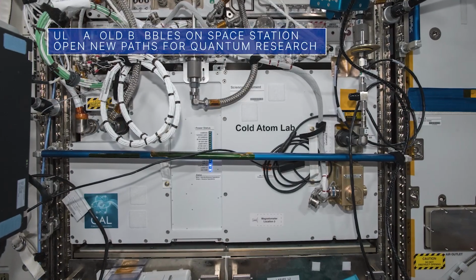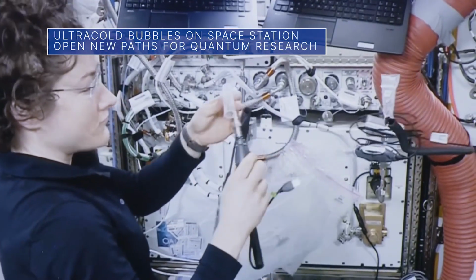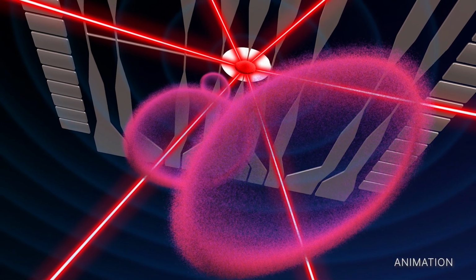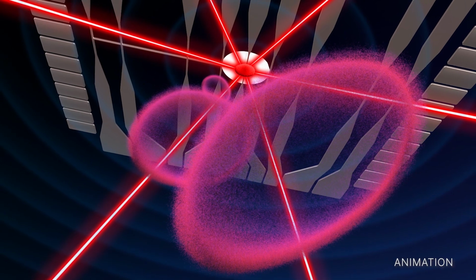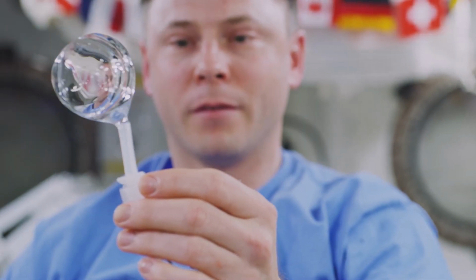NASA's Cold Atom Lab, the first-ever quantum physics facility aboard the International Space Station, has been used to shape atoms of gas cooled to nearly absolute zero, or about minus 459 degrees Fahrenheit, into extremely thin hollow spheres. This is similar to how liquids behave in microgravity and can't be duplicated on Earth.